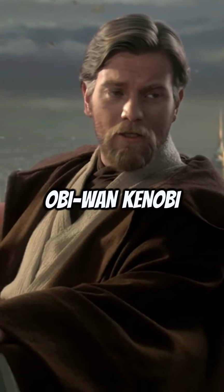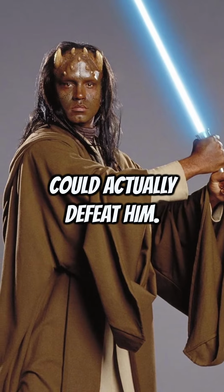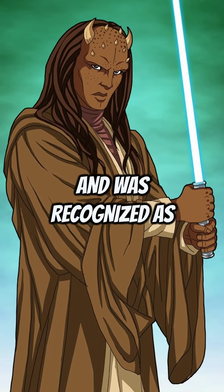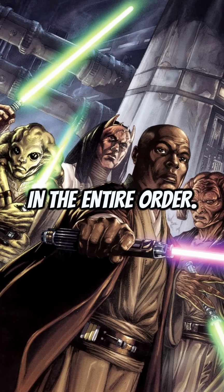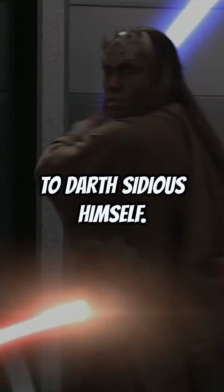Unlike somebody such as Obi-Wan Kenobi or even Ki-Adi-Mundi, he believed that the Jedi Master Agen Kolar could actually defeat him. Kolar was known for his exceptional lightsaber combat abilities and was recognized as one of the most elite duelists in the entire order. However, despite Yoda's faith in him, Kolar died within seconds to Darth Sidious himself.